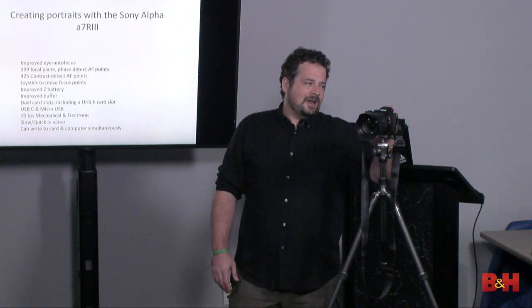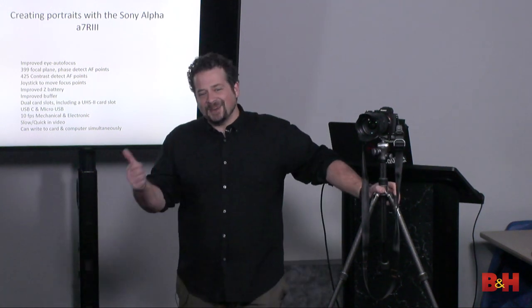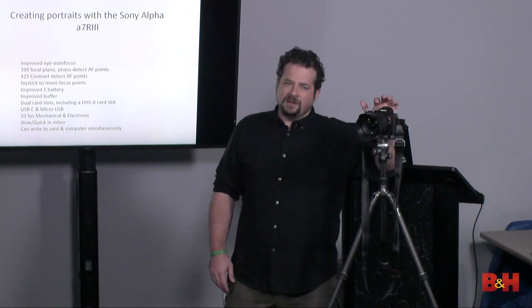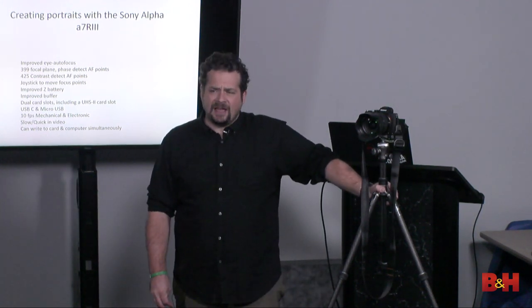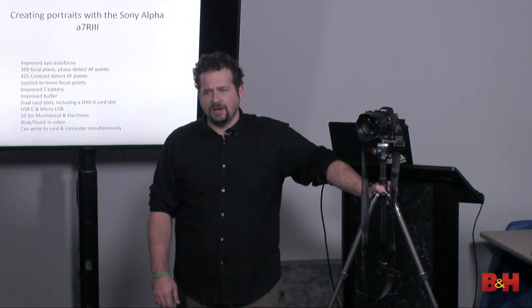There's also a joystick. They call it something else, but I don't remember what it's called. There's a joystick to move focus points if you like that. I'll demonstrate that. They improved the battery. So this and the A9 have the Z battery, which is over twice the life of the previous W battery. I've gotten well over 2,000 frames on a single battery.